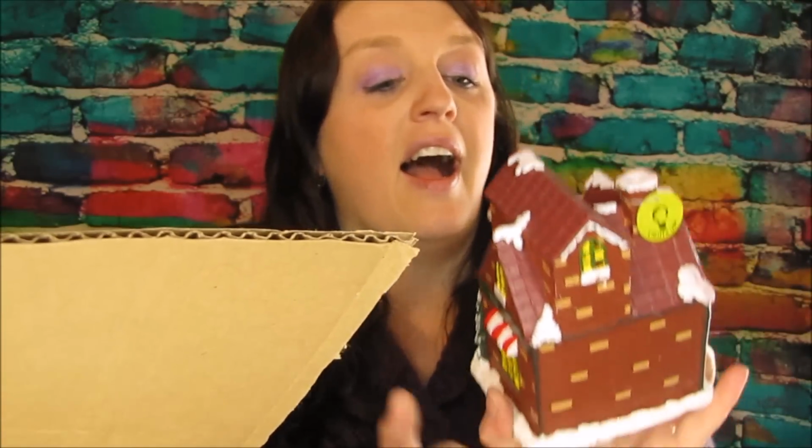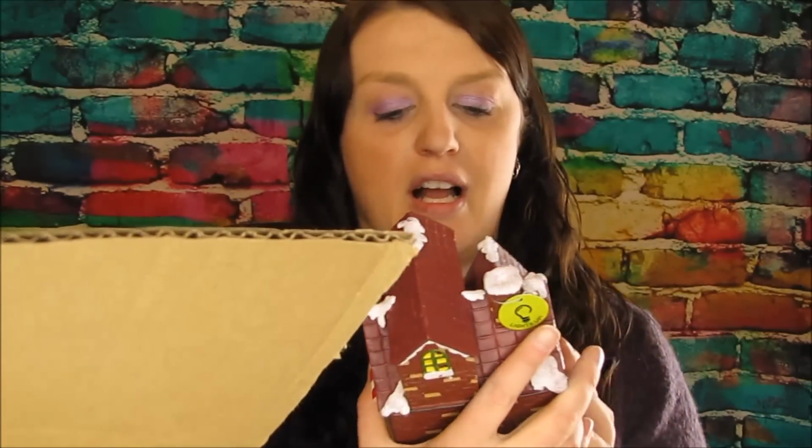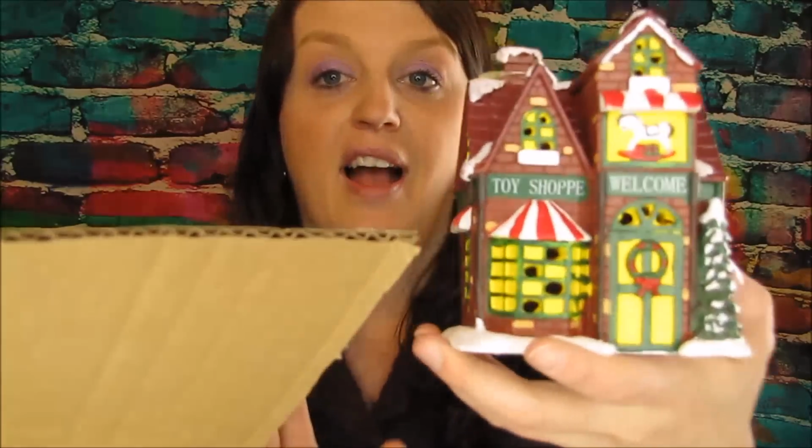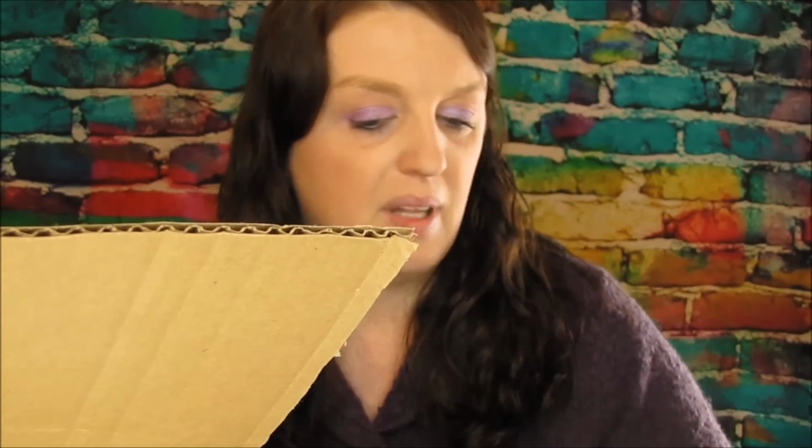Yes, it does. I got a toy shop. That is super cute. This one there is a switch on it. It doesn't work. Oh, the tab's still in it. But I got like a little house. This was originally Santa's too big. This was originally $16.99. Both of these were $16.99. Give me a second, sweetie.